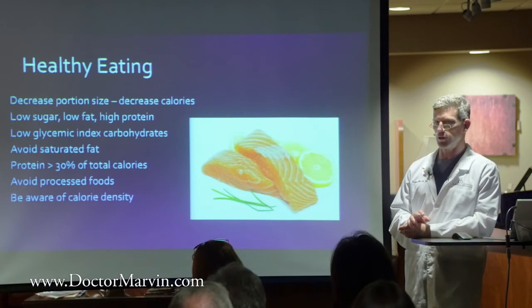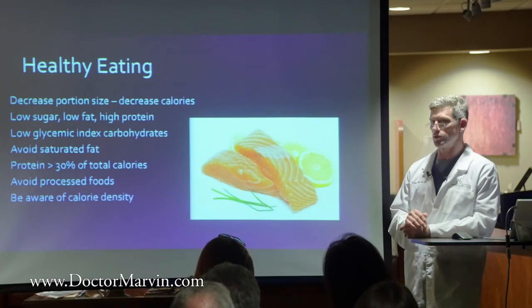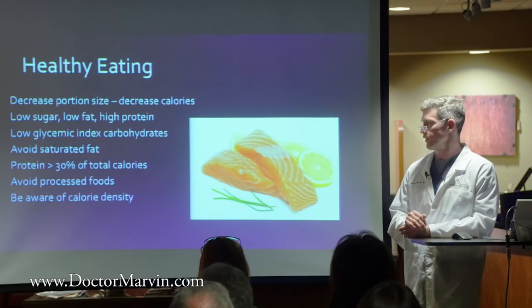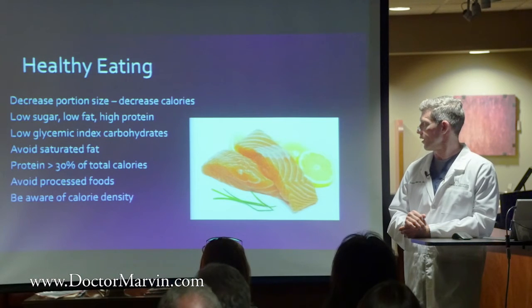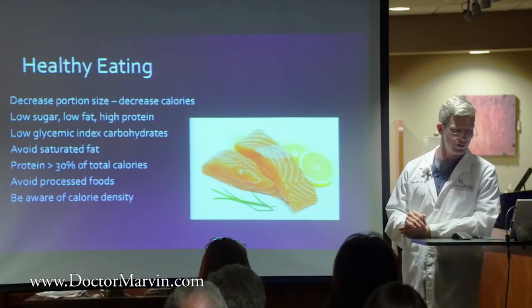That's the major efficacy of the balloon: to help decrease portion size by making the person feel full, and that should help decrease calories. We always prefer a patient be on a low sugar, low fat diet. We like to also keep in mind the glycemic index.